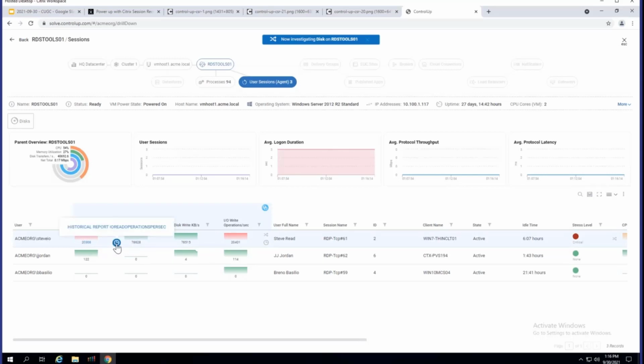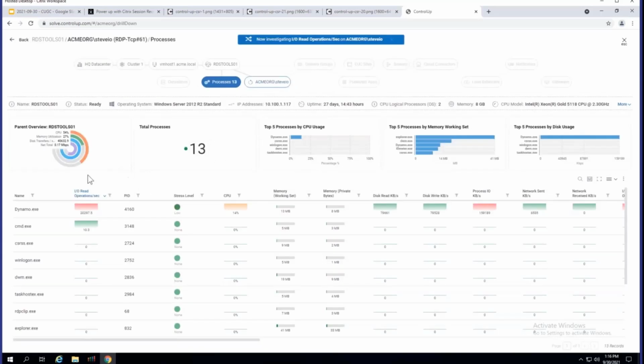Again, we can get the historical view, but I'm going to drill in. At this point, I could message the user, call them up, or look them up in Active Directory and say, hey, I noticed you on this machine and it's going nuts, so what's going on? But if I wanted to get more information before I contact them, I can continue drilling into it. Now we can see the processes view, and in this view, I can identify that individual process that was causing our problem.